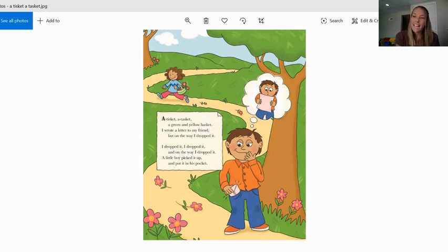A tisket, a tasket, a green and yellow basket. I wrote a letter to my friend, but on the way I dropped it. I dropped it, I dropped it, and on the way I dropped it. A little boy picked it up and put it in his pocket.